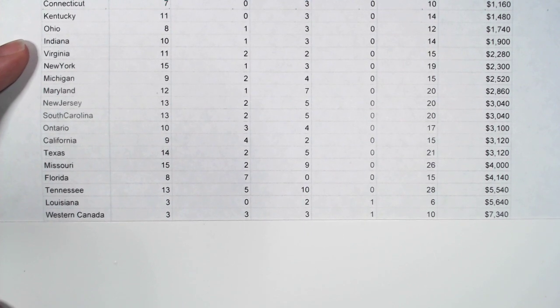Western Canada, total of 10 total hits, $7,340. 3 Pick 3 box hits, 3 Pick 3 straight hits, 3 Pick 4 box hits, and 1 Pick 4 straight hit. Then we have Illinois. Illinois coming in with 19 total hits, $7,520. 19 hits, 14 of which were Pick 3 box hits, 2 Pick 3 straight hits, 2 Pick 4 box hits, and 1 Pick 4 straight hit. It's those Pick 4 straight hits that we look for because those are the ones that really make the difference in the dollar amounts there.